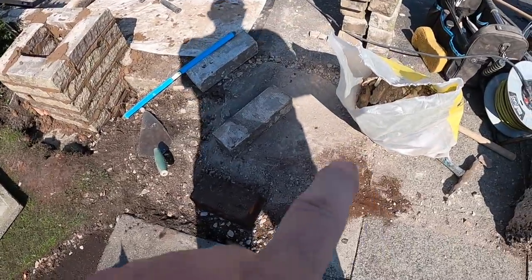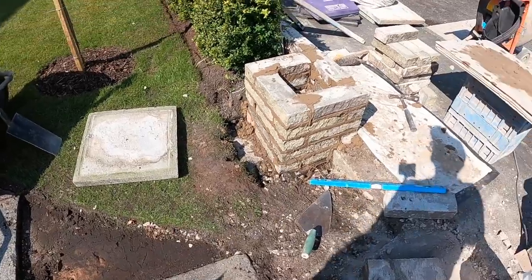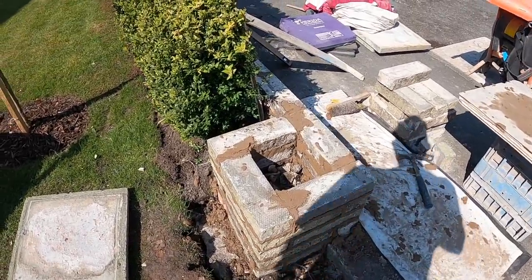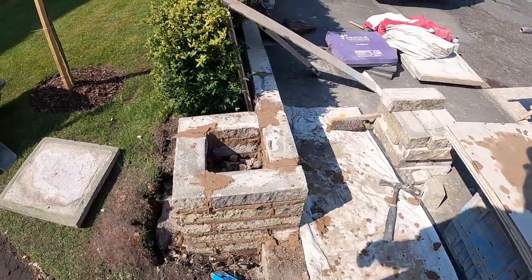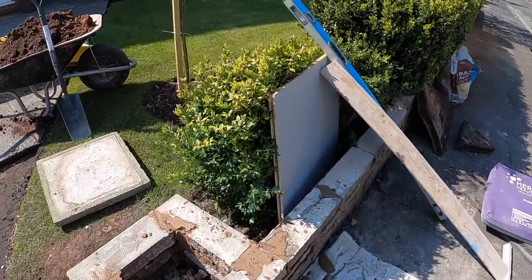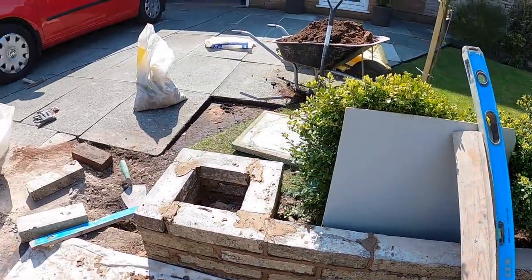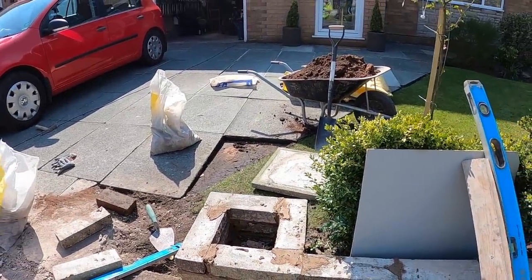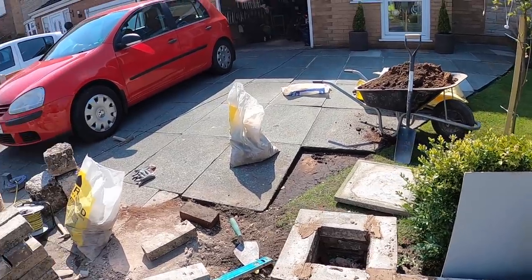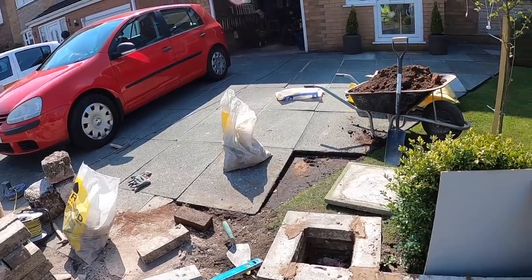There's a 3x2 flag going in here, 3x2 flag going in here, and we've got the new pillar set out, and we've got one course to go on the main wall, and then it's all pillar. So we're going to have a bit of quick dinner now, and then get this brickwork finished and get these two flags in. Yeah, that's it so far.